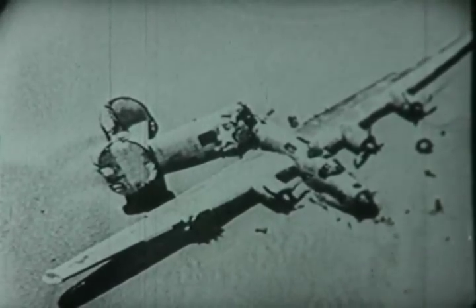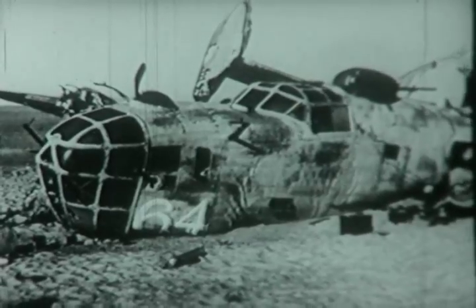How did she get here? The answer can be found only by fitting together, as in a giant jigsaw puzzle, all the known facts about this plane and her crew. Her story begins in the spring of 1943, a fateful spring in the outcome of World War II.